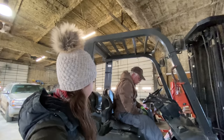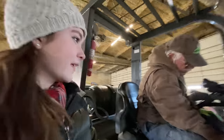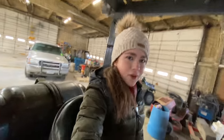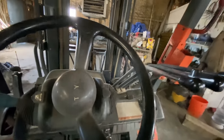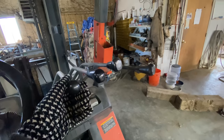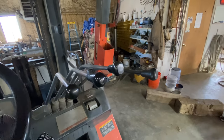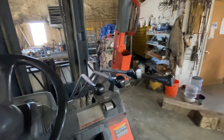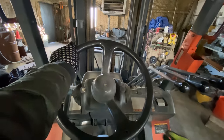Should we do a little forklift tour? Yes, I think so. We might just need to let it sit a minute. Here we have our seat and our steering wheel. Then this looks like the blinker, forward and reverse. These levers do all kinds of things, like raise up, lower, and back and forth, and all kinds of awesome things. And tilt, and we have our steering wheel.